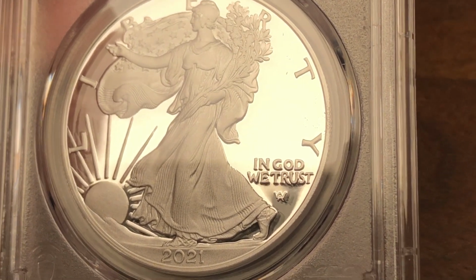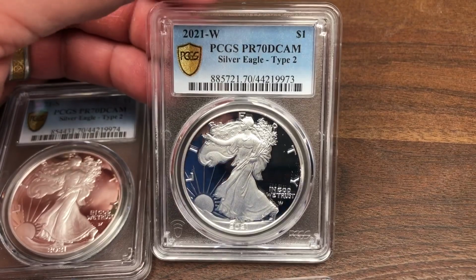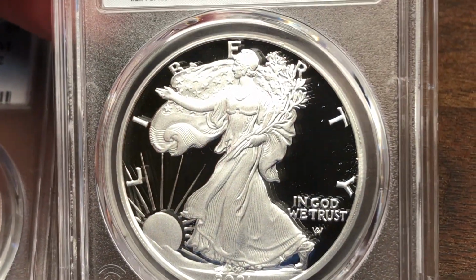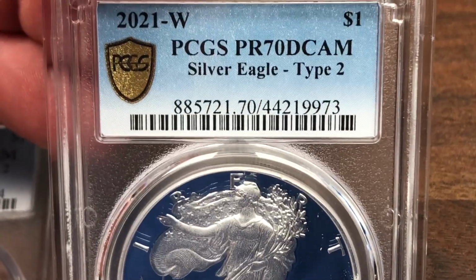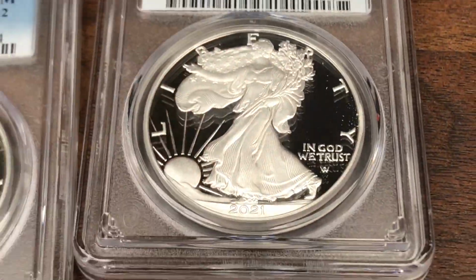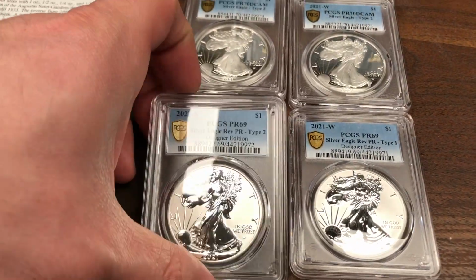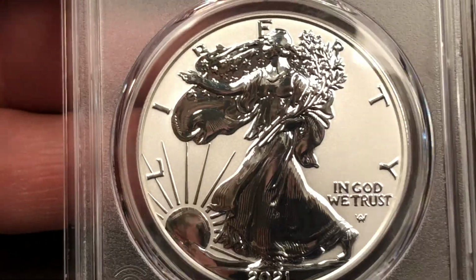So in my mind, if I'm being honest with my coins, this wouldn't be a 70 deep cameo. It would be a 69. So kind of disappointed to see that. Maybe these didn't get a fair shake. The flip side, I've been over these reverse proofs and I cannot find anything wrong with them.